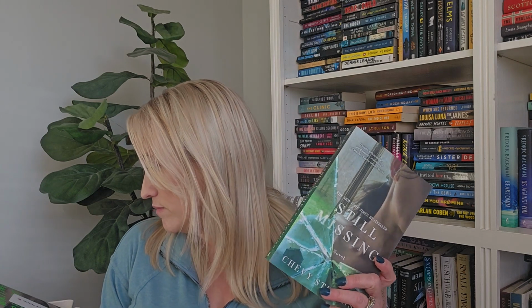This is one I'd like to reread at some point. It's getting me excited to reread this one. This one I really enjoyed. Again, Chevy Stevens was an author I kind of found at my library with no recommendations, just picked one of them up, and I read, I think, everything that she's written, and I loved everything but one. So if you haven't checked out Chevy Stevens, this is a good one to get you started.